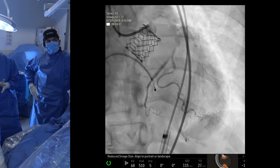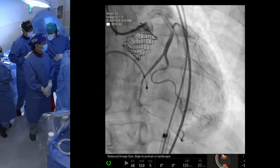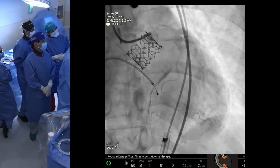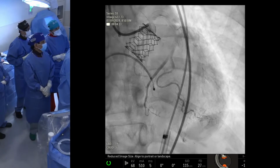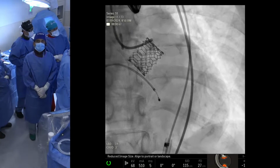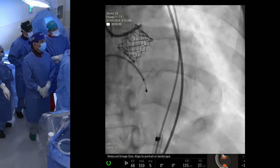Why did we not choose the newer valve, Navitor? For this one, the second valve cannot be Navitor, and the first valve at that time was not available. No, because then you completely seal off the aortic root. Also, a self-expanding valve has less radial force as a second valve for PVL. So the only option here is a balloon expandable valve.